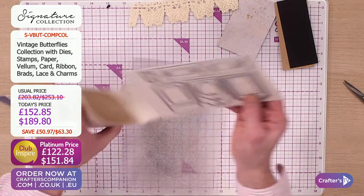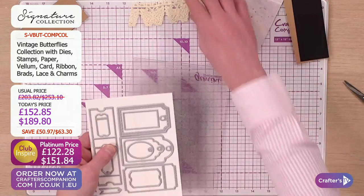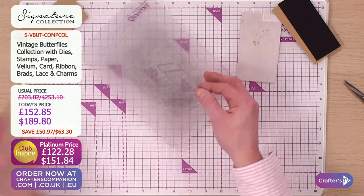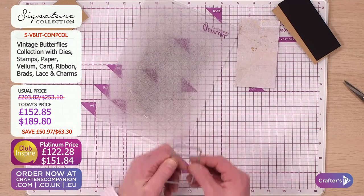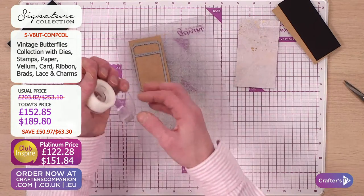So now that one's done, we're going to come into a lot of people's favorites. There's something about a perforated line I absolutely love. Something you can actually tear off is so satisfying. And that's what we've got when it comes to these ones here. It's really satisfying to be able to tear them off. So I'm going to go in with this one onto craft card, and let's tape it down.